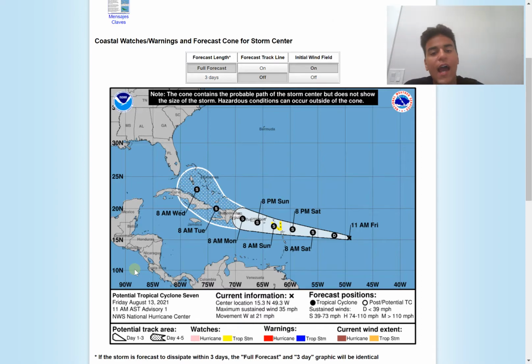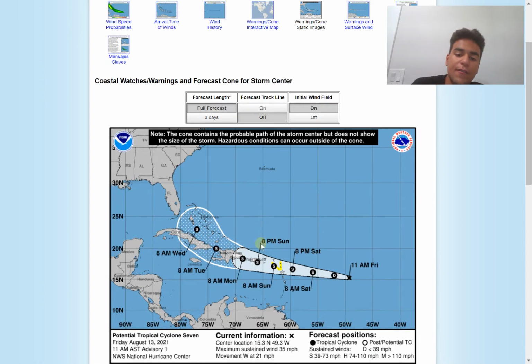Now, taking a look at the forecasted track over the next several days, you see that by Wednesday, 8 a.m., it should reach around the Bahamas at that point and should be right at Florida's doorstep. So this is something to keep in mind. Again, the track will be huge because if this moves just a bit further southward to avoid the islands, or just a bit further northward, that could mean big things for the storm.